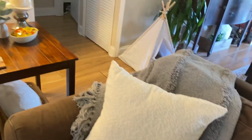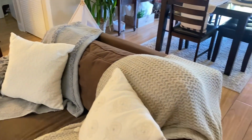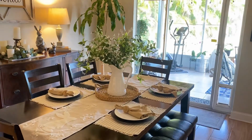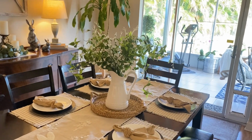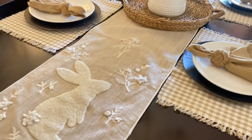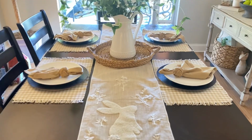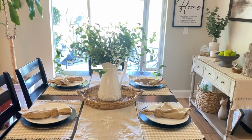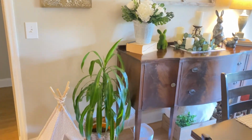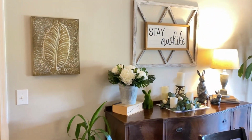And I'm definitely enjoying an easier vibe. When your kids are little, you tend to go all out for the holidays, decorate with a lot of color, and that's a lot of work switching things out constantly. So I'm trying to get away from that. And I'm also trying to get away from holiday themed decor, but I'm still a sucker for the bunnies and the pumpkins in the fall, although I'm trying to do it more tastefully these days. And the little teepee is for the cats.